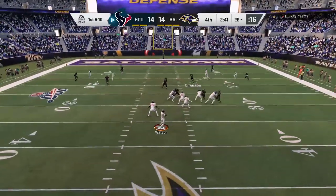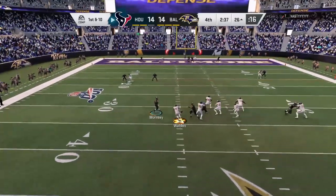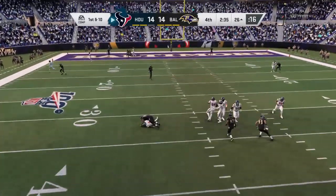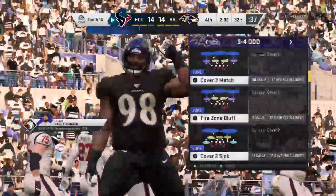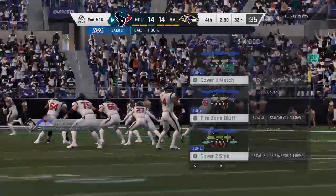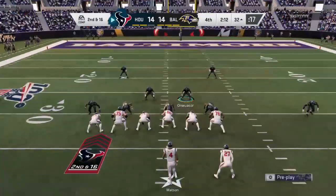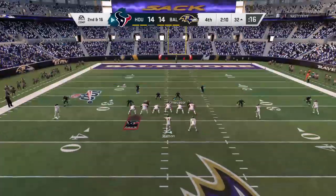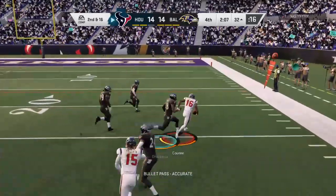Off of play action, it's Watson. Forced out to his left. And time finally runs out. He can't get rid of the football, and he's taken down. Sometimes I watch games and wonder why they use play fakes on certain passing situations, because it's not going to fool anyone. I don't know if that was the case here, but the end result was the same. No one fooled. Quarterback was hit.